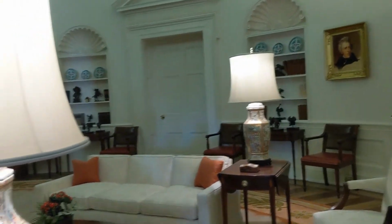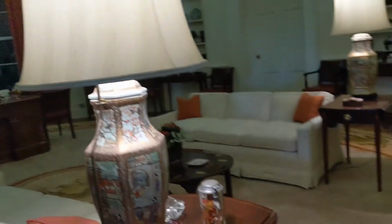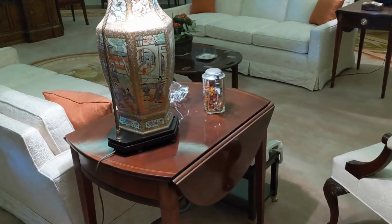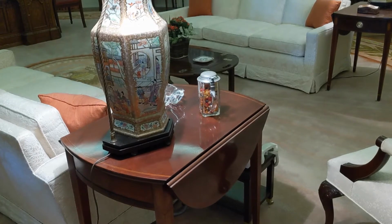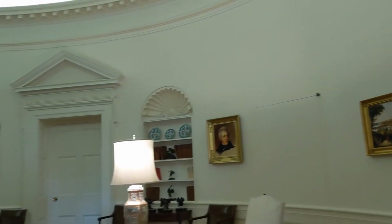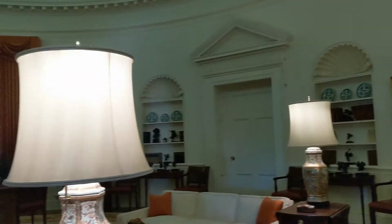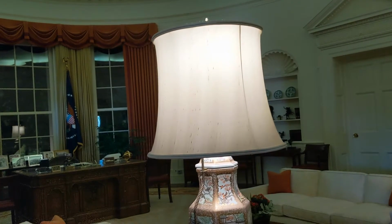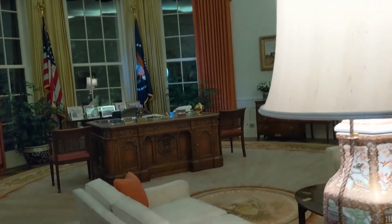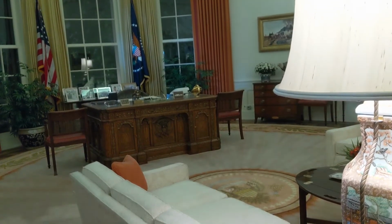And then that is an actual tanker that he used to store jelly beans. That's cool. The jelly beans in there are Oval Office. This is President Reagan's second term in office. And if you look at that chair behind the desk right there, that is the actual chair that President Reagan used, both as governor of California and as the president.